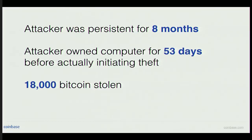And this maximized the extraction, right? They might have done it that night, but instead they waited for a very, very long time, nearly 2 months, with total backdoor access to this administrator who did have access to the keys of the hot wallet. And 18,000 Bitcoin were stolen. So they were able to extract a lot of value by being extremely persistent, extremely targeted, and patient, basically waiting 8 or 9 months to complete this entire attack.